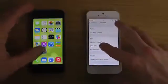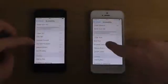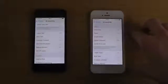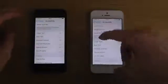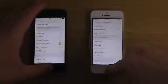Great stuff. So if we start off here by going into Accessibility on both these two devices, the first thing we can see here in 7.1 is that we do have a use dark keyboard mode. I'm not really sure what this is doing because I don't really see a difference. I don't see the keyboard really get that much darker. It might just be me as well, but let's enable that and not enable it here, and let's see if we can see any difference.